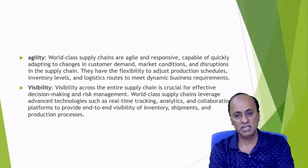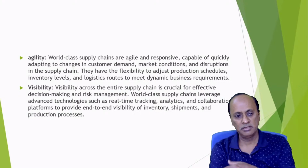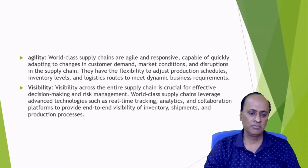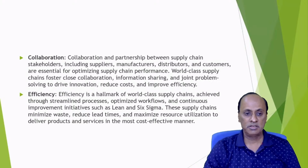World-class supply chains are agile and responsive, and they are flexible. They can adapt to any changes that come in the face of customer demand, dynamic market conditions, and disruption. There may be some problem in the supply chain, so it should be agile, responsive, and quick to make changes or adapt to these changes. It also provides visibility. It's also collaborative in nature.